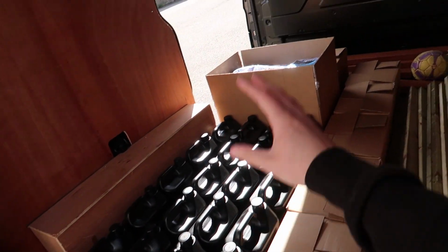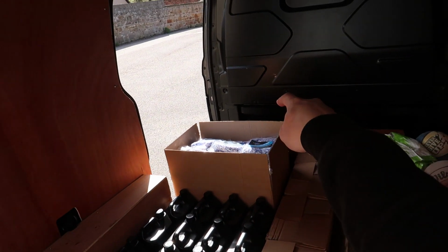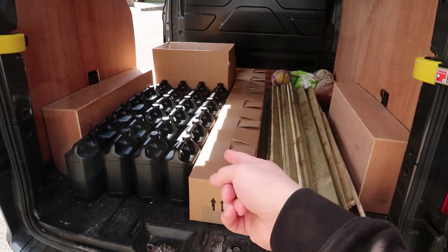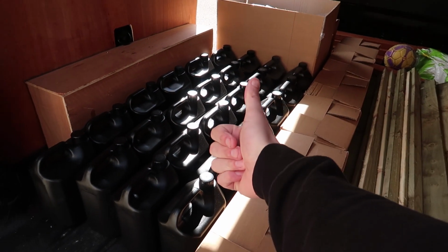It's wheels, 5 litre, a load of tar, and I think there's a box of accessories back there. Don't mind this rubbish, this is all mine for the house, some housework. But we have another delivery to do this afternoon. Thank you, AutoSave. Ding!